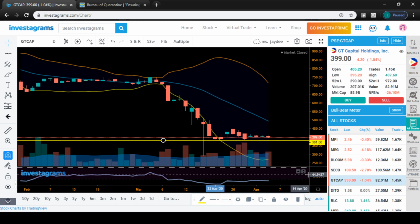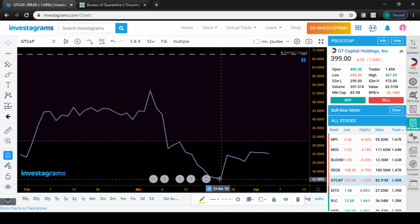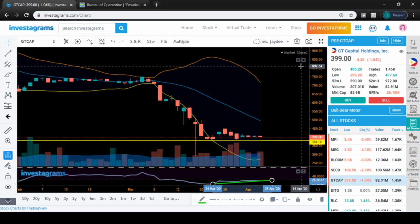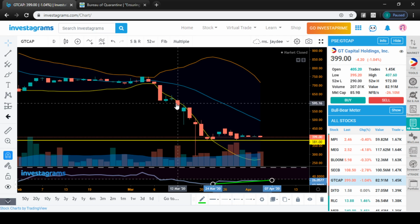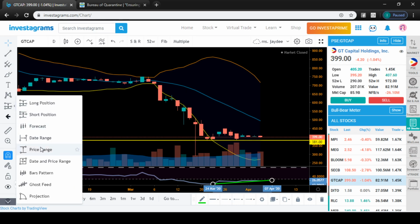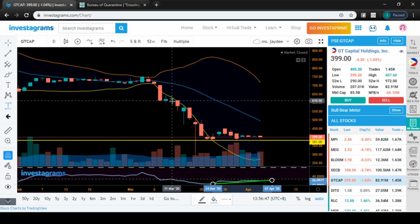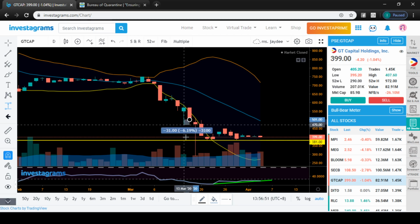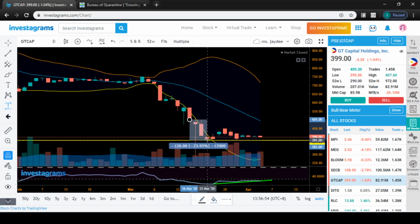And let's see if your RSI is already giving us good signs. Yes, we are already at the oversold level. And let's take a look from the time we had our lockdown. How many percent was the decline? When was that? Here. Okay, 23.95%.